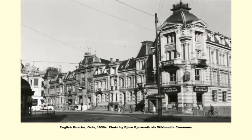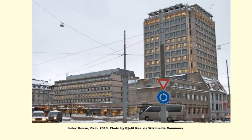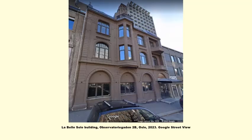In the previous episode of Forgotten Architectural History, we looked at the English Quarter in Oslo, a historic building complex demolished in the 1960s to make way for the brutalist-style Index House. While that was the story of a lost landmark that became a martyr for the historic preservation movement, there is a neighboring building that was saved, a holdout whose steadfast owner refused to sell and which public authorities made an exception for in the area's redevelopment plan.